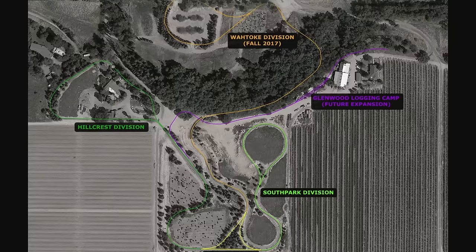Grand scale is like having the larger version of the train running around the Christmas tree, except instead of a Christmas tree, it's the whole tree farm. Speaking of the whole Christmas tree farm, let's take a look at the overview of the railroad itself.